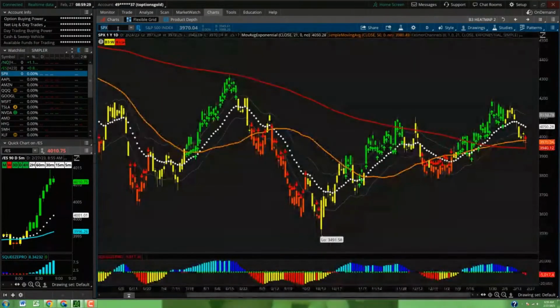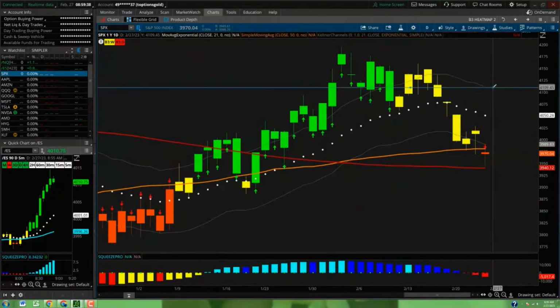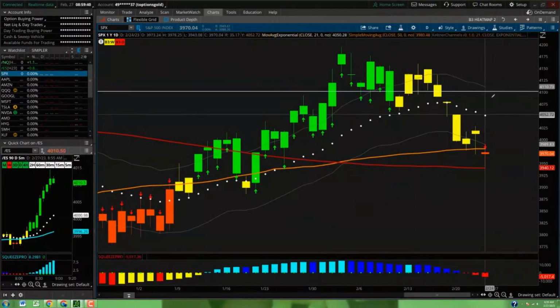So the only open trade that I've got right now over here at Simpler is a March expiration 4100 call credit spread on the S&P futures. And I would think we're in pretty good shape here, but we're not going to tempt her.